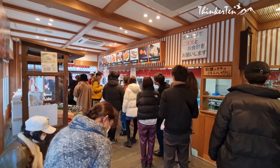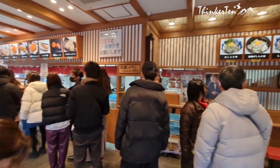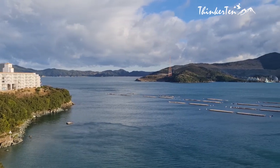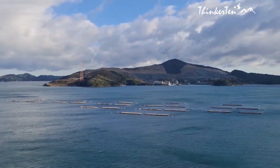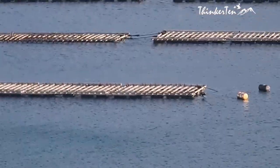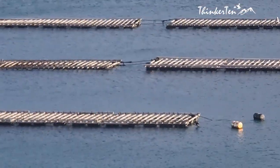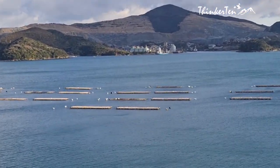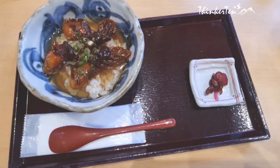Since this place is famous for its seafood, the oyster is another highlight here. The Ise-Shima region is known for its fresh and delicious oysters, which are harvested from the nearby Ago Bay. The oysters are grilled, raw, or tempura deep-fried. You can order oyster rice bowl. Fresh oysters are served on top of a bed of rice with their signature sauce to enhance the flavor.